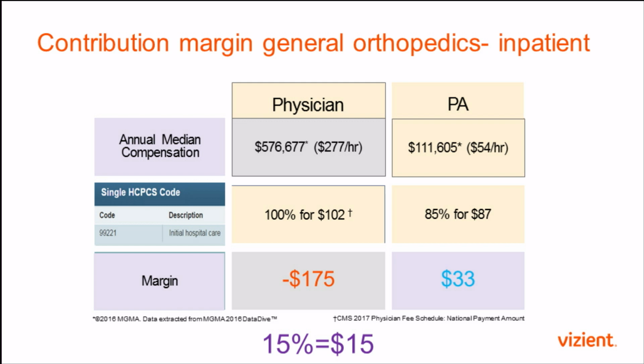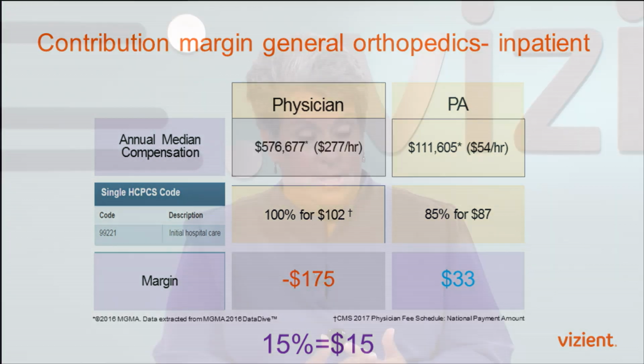What this tells us, or what it should tell us, is that the orthosurgeon should not be doing admission H&Ps. They should be in the operating room or doing something else somewhere else because their time is best spent doing that. And as a reminder, as we look at this just from a calculation perspective, 15% is $15. So it's not this huge chunk of change that everybody thinks about.